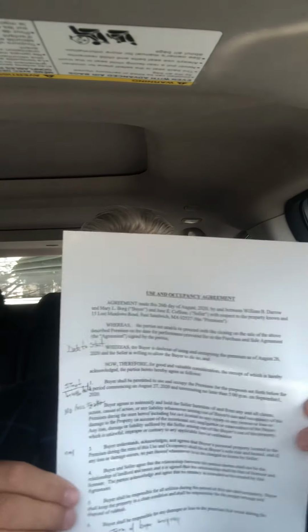So I just want to go over the use and occupancy agreement with you, just to share this information on how sometimes a little snafu can come up right at the last day or two of the closing, and how things can kind of go a little south, but we've got to keep the train on the track, right? So a use and occupancy agreement is generally written up by the seller's attorney, which he did. And I'm going to share it with you just so you have a good grip of what's going on here and how we made this transaction stay together and close a couple days later.